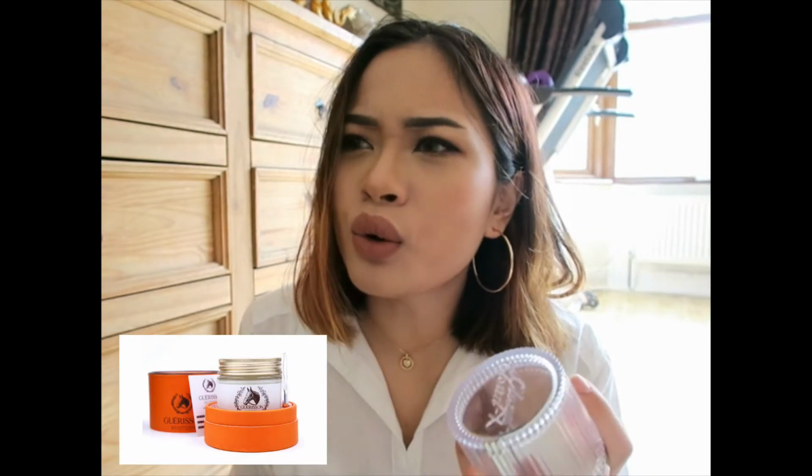Look at how fancy that looks. It's so fancy. This cream is actually from the same people who made the Garrison horse oil cream or something, and I've tried that before actually, and that one was really good as well. I bought this as well during our Philippine trip, during our Hong Kong stopover, and I just thought it was really interesting.